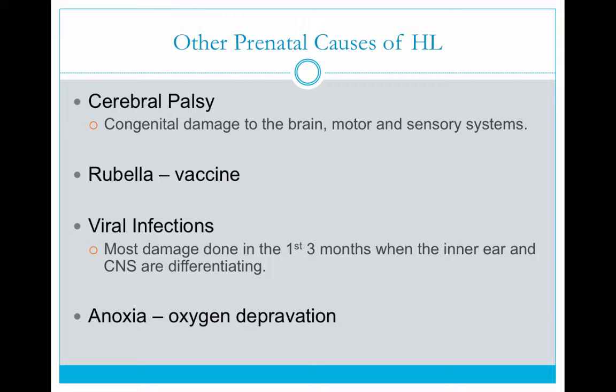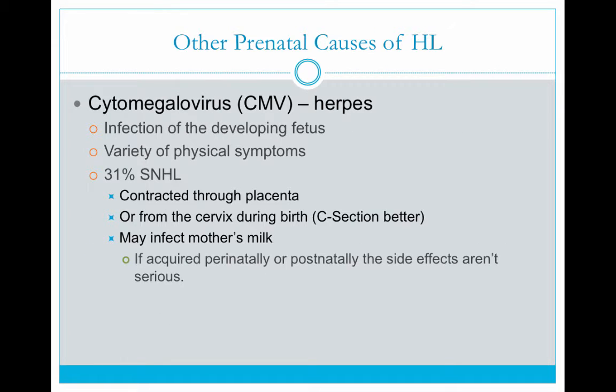Anoxia, which is oxygen deprivation, either while the mother's pregnant or during birth. CMV, a form of the herpes virus, can affect the developing fetus and produce a variety of physical symptoms. They might have sensorineural hearing loss. It could be contracted through the placenta or through the cervix during delivery. Again, your doctor would test for these things and try to prevent them from happening.